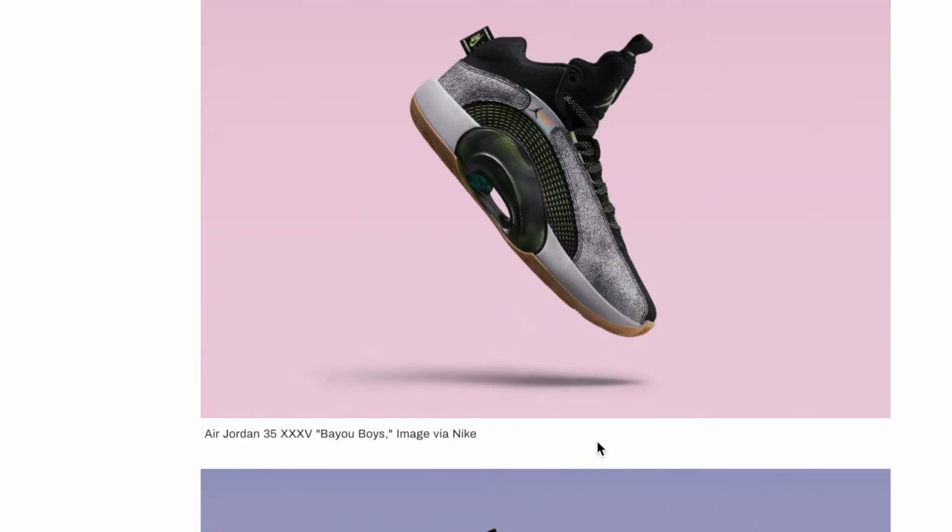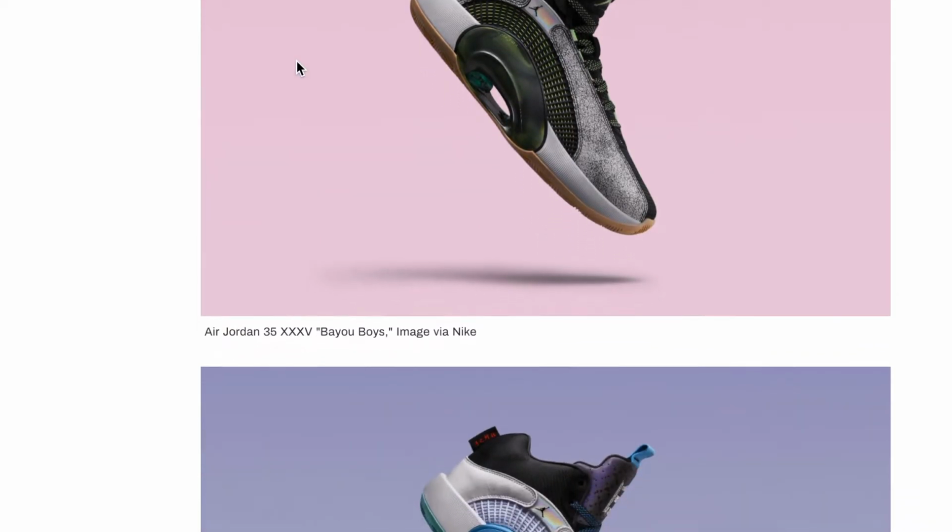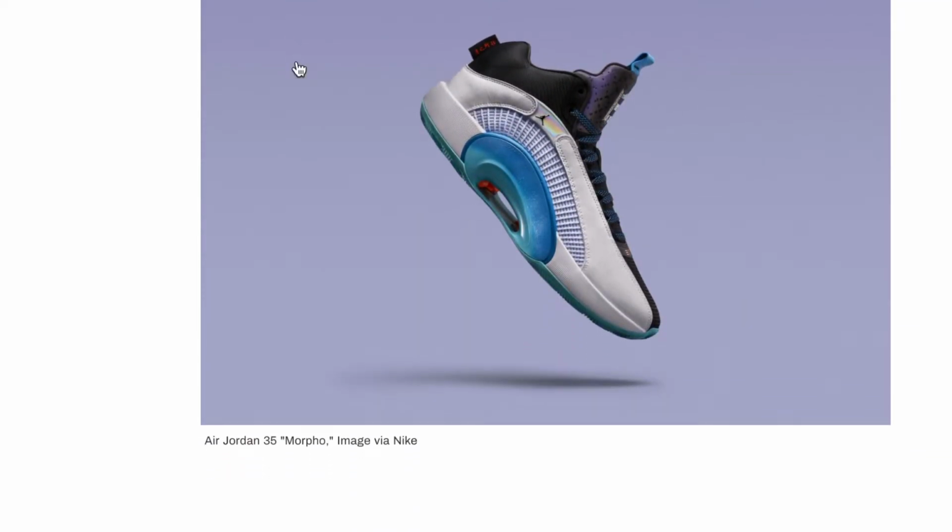Then we got the Zion colorway, Bayou Boys. Not as cool as the 34 colorway, but I do really like Zion, and I would like to support him. I think it's cool that it has a gum bottom. The colorway is not bad, it's just not exciting, so I kind of wish they did a little bit more with that.